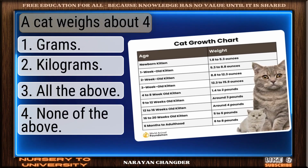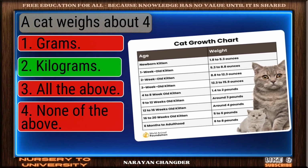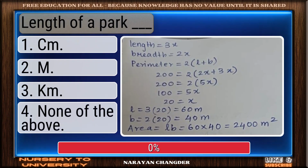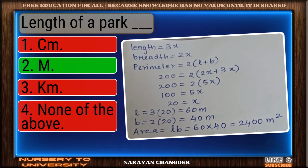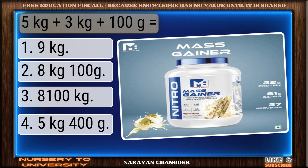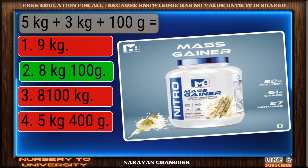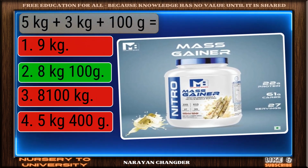A cat weighs about 4. Valid point. Kilograms is true. Length of a park, dash. Good thinking. M is the right answer. 5 kg plus 3 kg plus 100 g equal to. Clear logic. Your choice, 8 kg 100 g, is sound and 100% true.